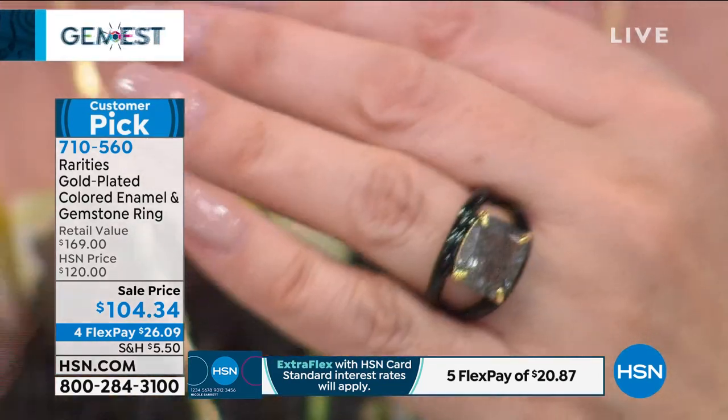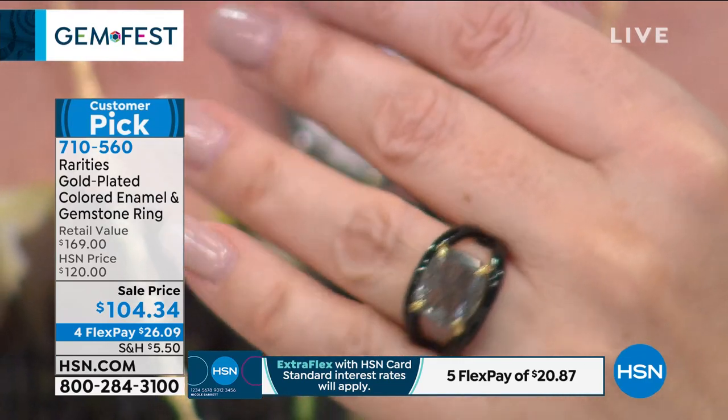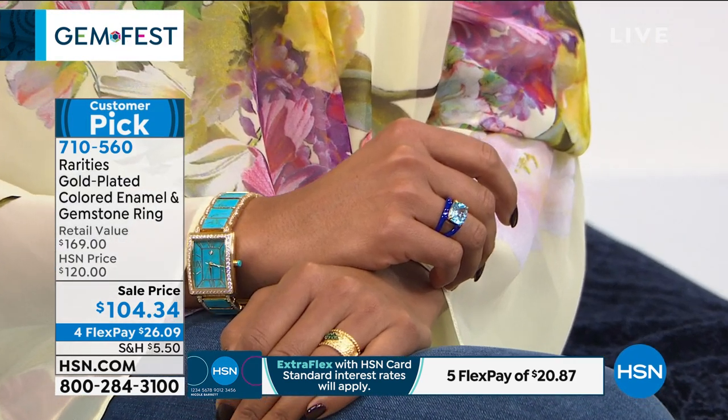I can show it to you on. Boy, this is a comfortable ring too. Oh, so comfortable. Look at the way it looks. It looks so cool. You know, I never saw it on anyone else. I only saw it on myself. And I'm looking at it on you, and I'm looking at it on my little iPhone, and I'm like, oh my God, it looks amazing.